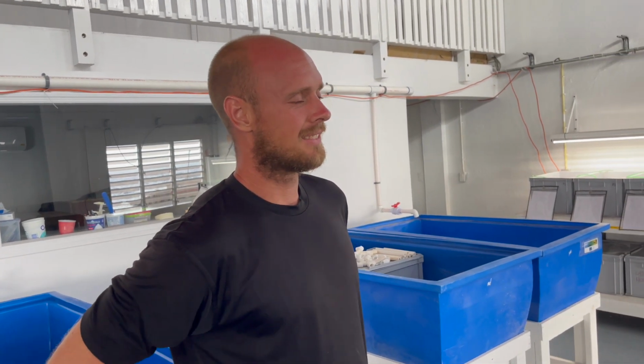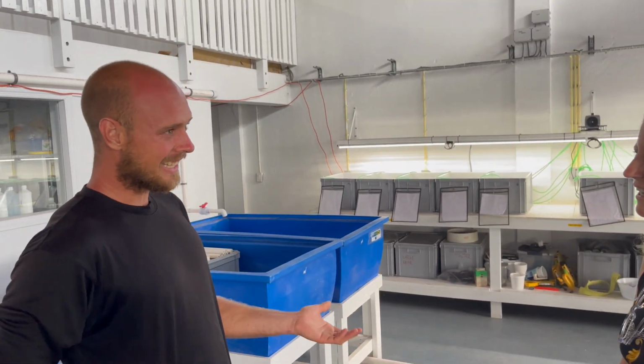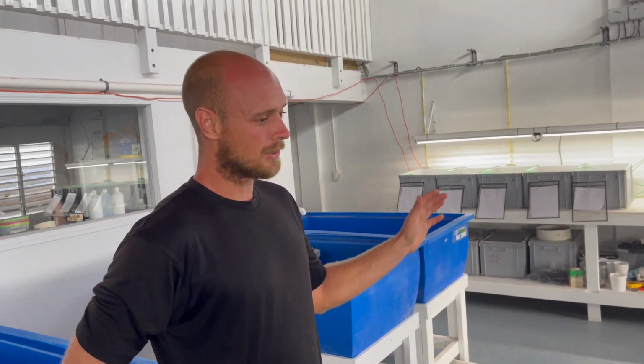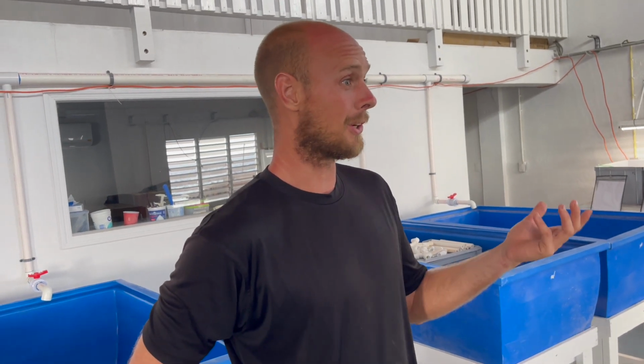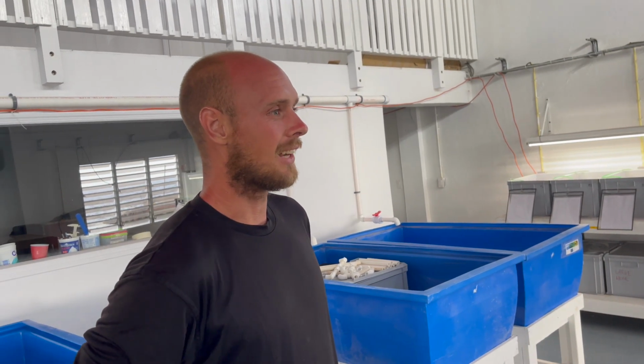I didn't realize the sea urchins were so essential to the reef. They eat the algae away over the rocks and things like that, and they keep it under control. When there's no algae, you promote the ability of coral larvae to settle and grow large and big. So that's their role in the reef. Interesting. When did you start this project? This project started in 2019. I joined a year after that.